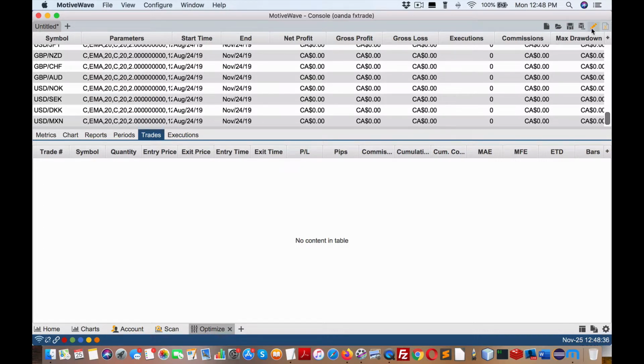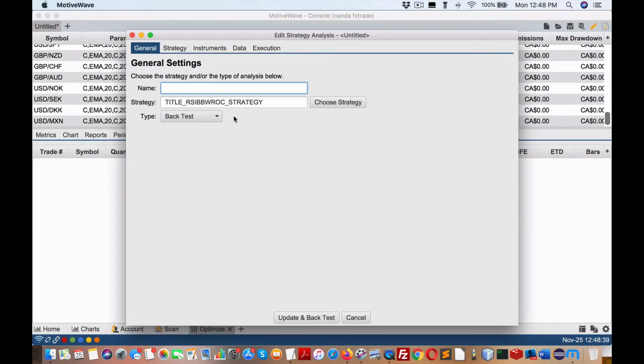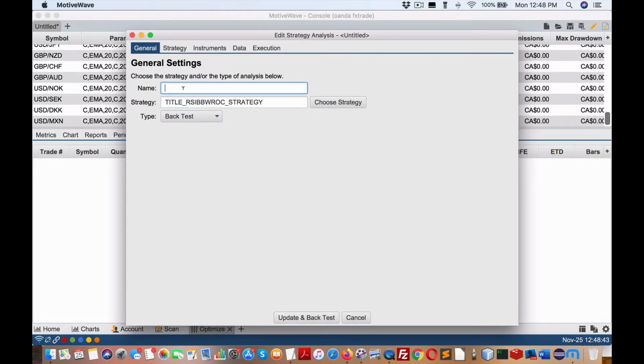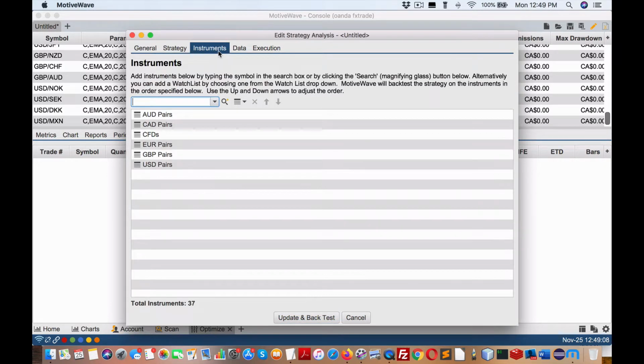So let's go back in again and try something new. It could also be the Forex is the wrong asset class. So I'm going to try here RSI, BBW, ROC test. Okay. So we know the back test is not going to work, so it's not going to work on the walk forward. So let's try some new stuff here.